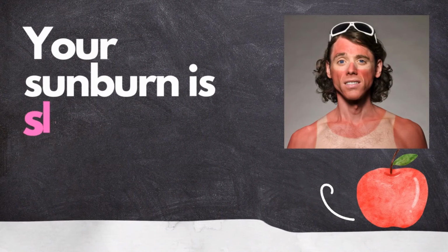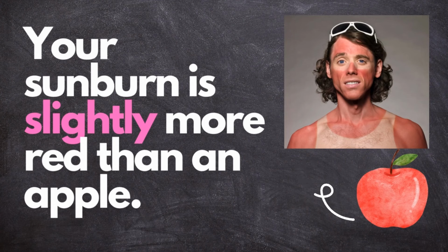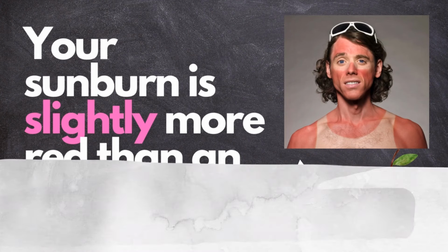How red is the sunburn in this sentence? Let's make your comparisons a bit more engaging with some new degree adverbs.